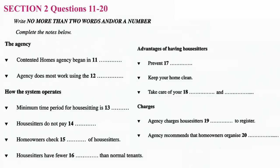When we first started out, we conducted most of our business over the phone, but now the bulk of it is done over the Internet. Basically, this is how it works. Homeowners come to us when they need to find reliable, trustworthy people to take good care of their home for a limited period of time.